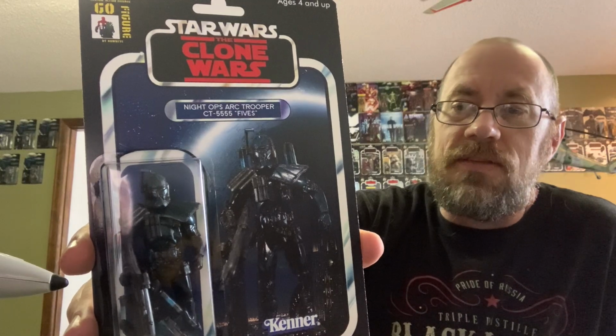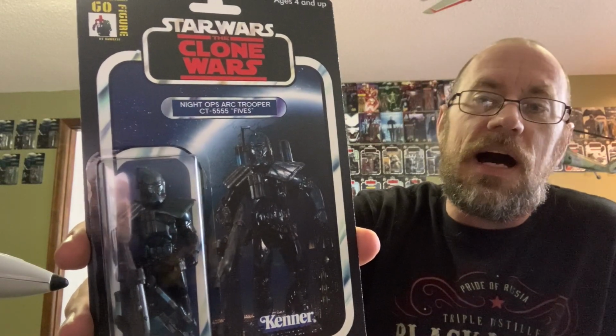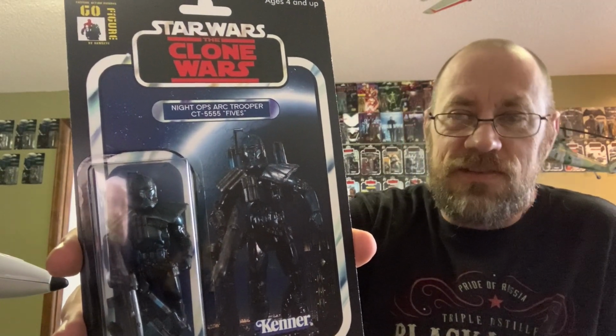So I named this CT-5555. So this is Fives. So this is Night Ops Fives. I really liked Fives in the Clone Wars series, right up until the point that they killed him. Broke my heart. So this is more of a tribute figure to Fives, Black Ops Fives. And again, really old custom, just a technique that I was using at the time to paint stuff black and then add the primary color back into it.